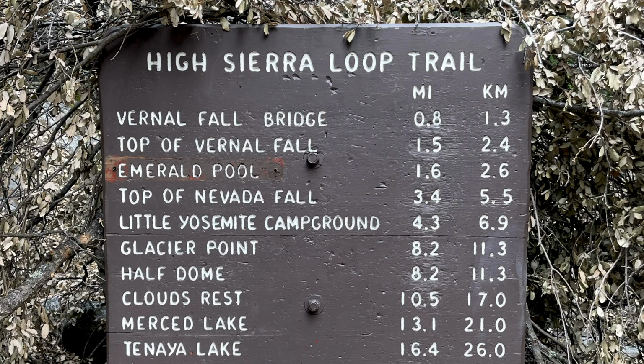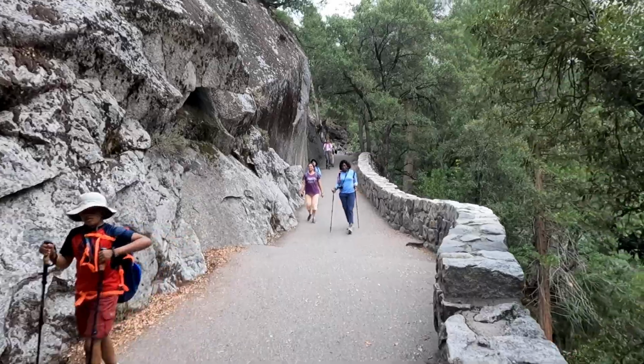So the first stop on the Mist Trail is the Vernal Falls Footbridge. I think that's all we're going to do today because this one's really steep, and after a full day of hiking and a heavy lunch, I think we'll just cut it short. Also, the rangers and a few people going back down told us that there's a thunderstorm warning, so it'll just be like yesterday. So it's better to be safe than sorry.